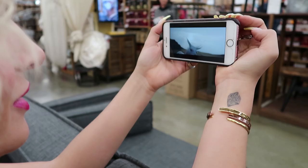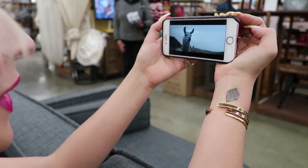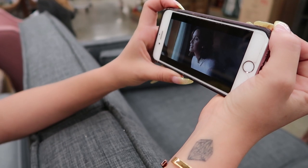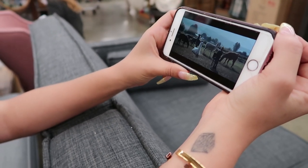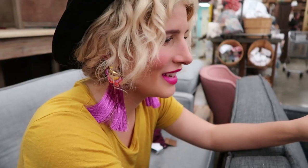Cutie. It's a llama. There were lots of llamas. Aww. Oh, he was practicing for his recital.